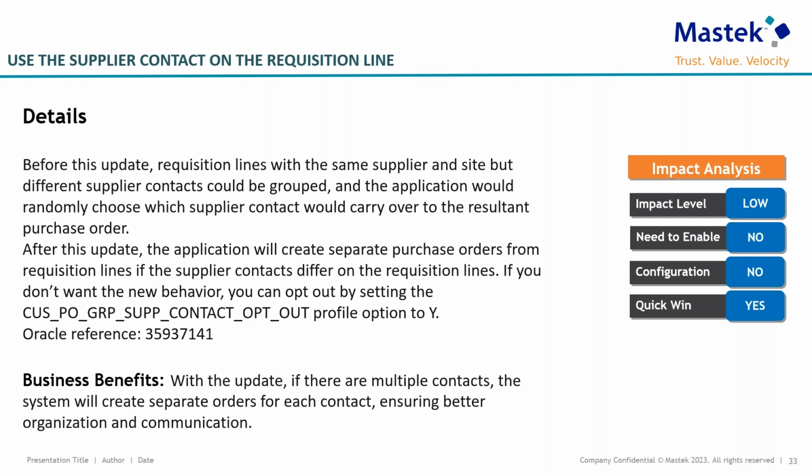But if you prefer the old way where it randomly picks one contact for the whole order, you can choose to keep that by setting some configuration in the setup and maintenance. So it's basically giving you more control over how orders are created when you have different contacts with the same suppliers. So it was a bug and it was fixed in 24A.